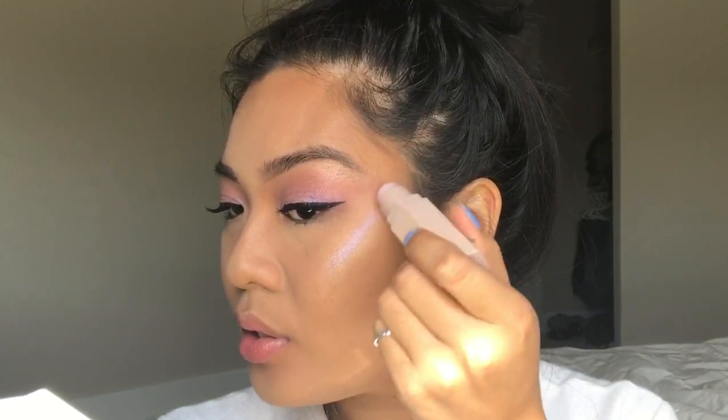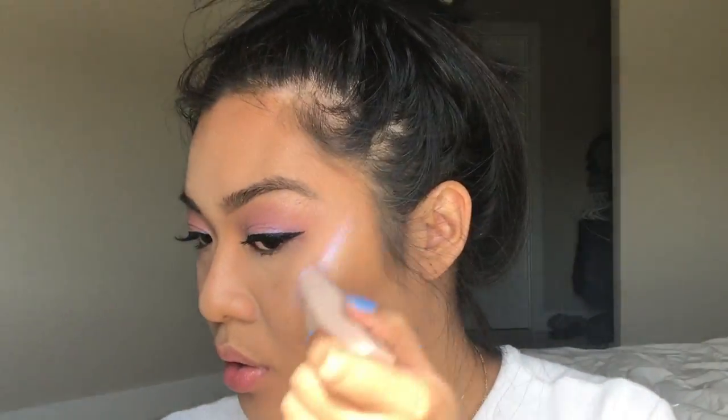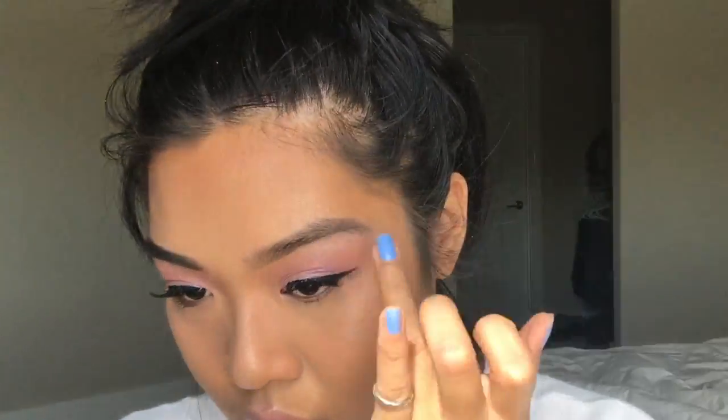Look at it. But today I'm using it to layer underneath my Fenty Beauty Confetti highlighting stick, and I'm just highlighting my whole face, trying to look like a little unicorn, and I'm basically done.